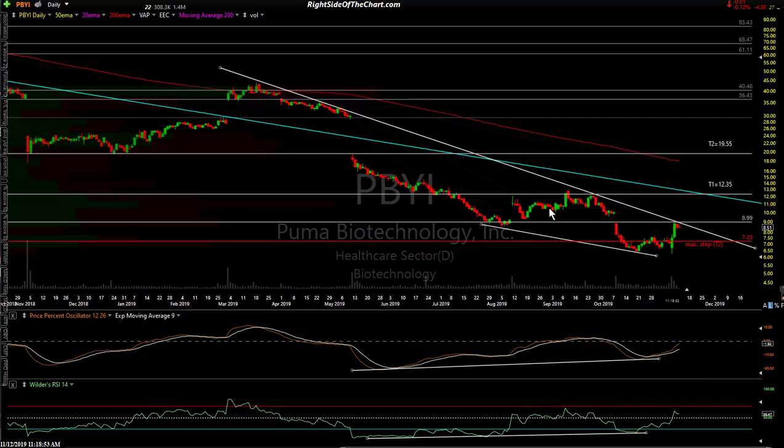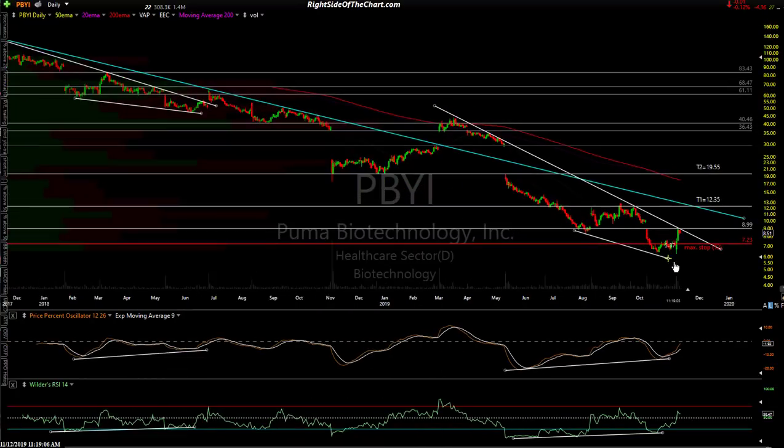PBYI, again, this is a setup. There is a colossal difference between a setup and an actionable or active trade. A trade setup is a stock pending an entry. It needs to break out. This one's working its way in what appears to be a falling wedge type pattern, and it may break out any minute now or any day now, or it may not break out, or it may just work its way down within the wedge and then break out later.